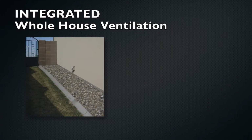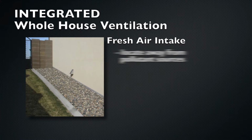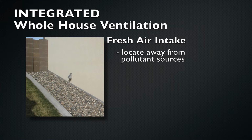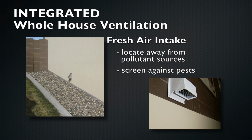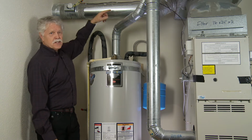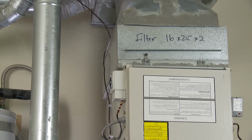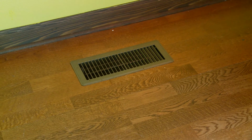Outside air enters through an intake grill on the home's exterior. It is important to locate this intake away from potential pollutant sources, such as driveways, clothes dryer vents, or exhaust from gas heaters or other combustion appliances. The grill must also be screened to keep out insects and other pests. The outside air comes in here and feeds into the return or suction side of the furnace. When the furnace fan turns on, it pulls fresh air into the system and circulates it to the rest of the house through the existing air ducts and registers.